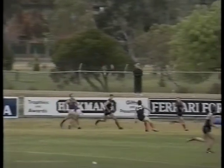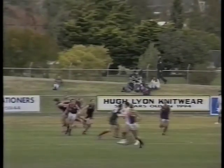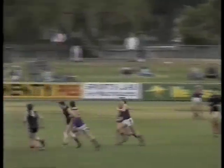Through comes, I think it was Lovett out there. Now it's back to Walker. Tries to knock the ball on, but Lawson, good play from him. Long handball out towards Galbraith. Galbraith gets it off quickly to Palmer. Palmer does likewise, but misses his target in Kerr.